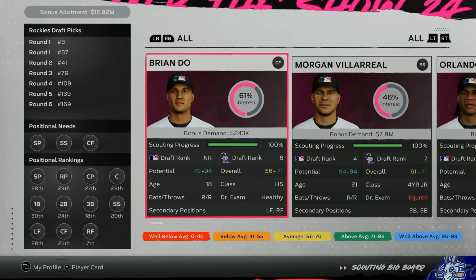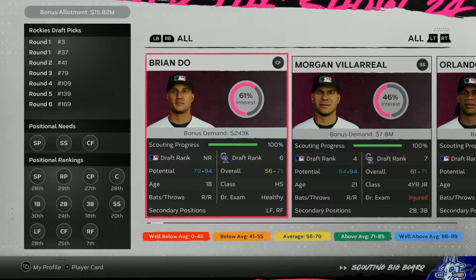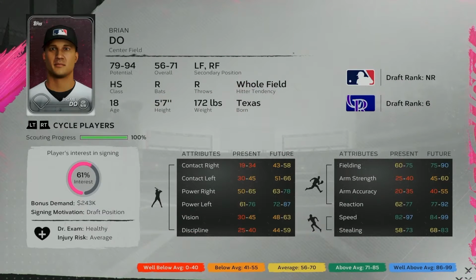Next up, we've got ourselves our best discovery player in the class. That is Brian Doe. I'm going to say that's Doe. Now, he's a player that brings the power once more, something that we're absolutely looking for in this series. Another guy with the average injury risk. You'd obviously love to see low, but at least it's not high and he's not injured.